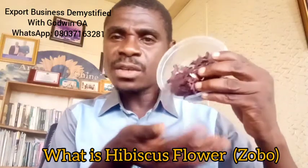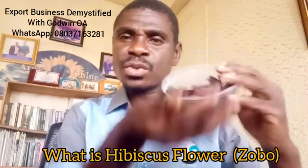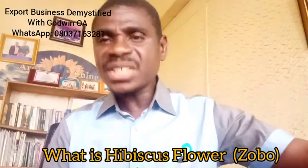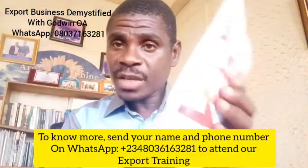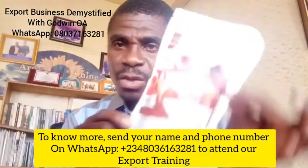So if you are asking what this commodity is, this is what they call Zobo. So you can actually have it, but now you can actually package it and dry it, and it becomes like this. You can do something like this, and at the end of the day, you can end up exporting it and make a lot of money. Then with the nutritional fact analysis and all the details on how this can be used, it can be ground equally. So you can do something like this and make good money out of it.